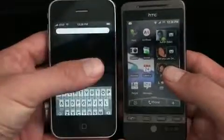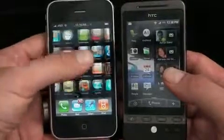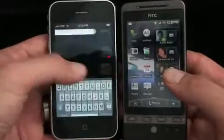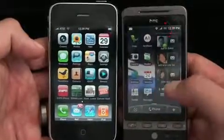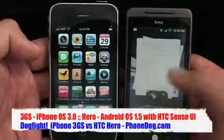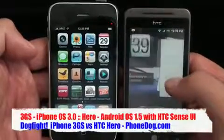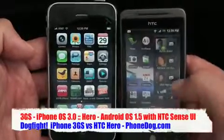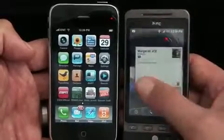iPhone obviously runs Apple's iPhone OS. This is version 3. It's got the multiple home screens. It's got the universal search you can see here. The Hero runs Android, but with HTC Sense UI. So it's got actually 7 home screens that you can scroll between. You can see on the bottom there, that little tab that's moving lets you know which home screen you're on. And you can set these up and customize them as you want.